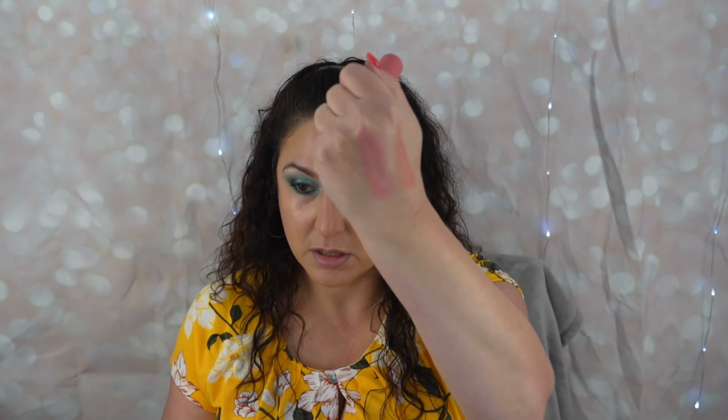I have the Hourglass Vanish Blush Stick. This one is in Devoted. Let's see what this looks like. So pretty. Look at that. That's so pretty. And then I have the new Natasha Denona Puff Paint. This one is in Daria. Let's swatch that one next to that. See what it looks like. This one is a little more pink. Definitely more pink.